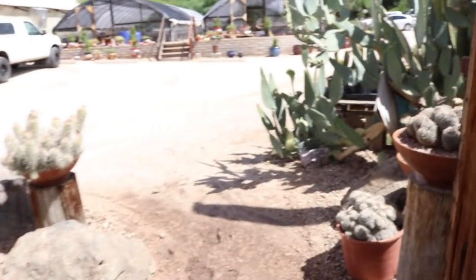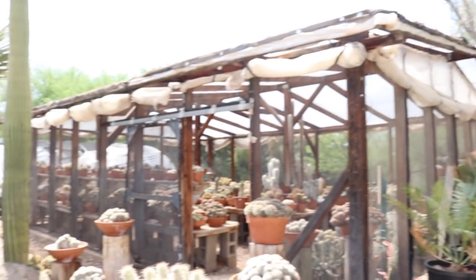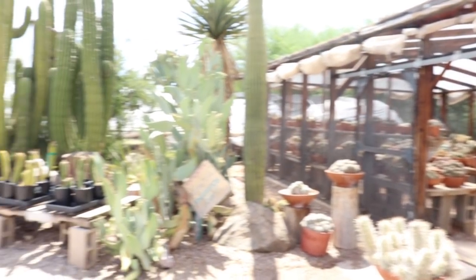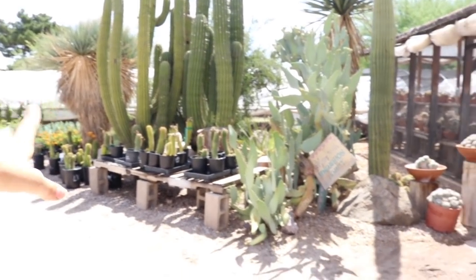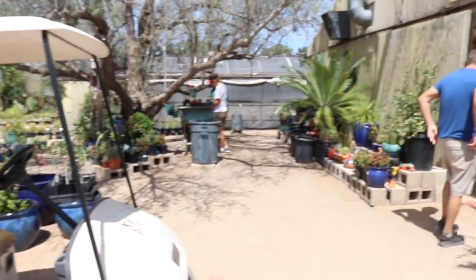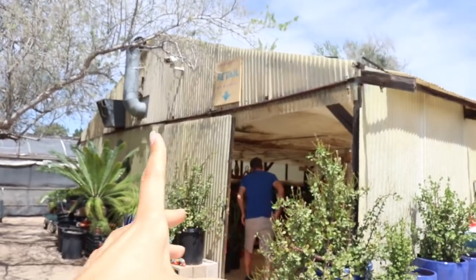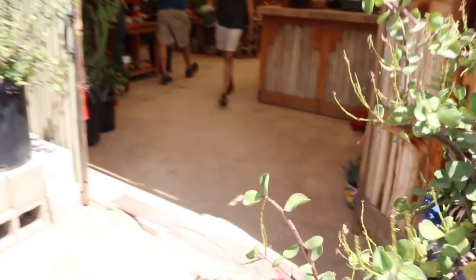Alright, let's head out of the cactus tent. So as soon as you drive up to the nursery, the cactus greenhouse is right here in the front. But then they have all these other greenhouses in the back, and then they have the landscaping cactus outside there too. So you come in, and then parking is right here, and right in the very front up here is their retail section. So they've got everything priced and quite a variety in here.